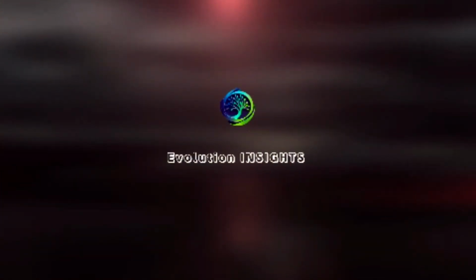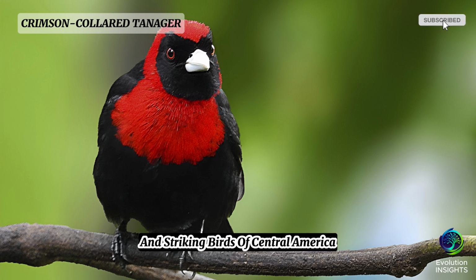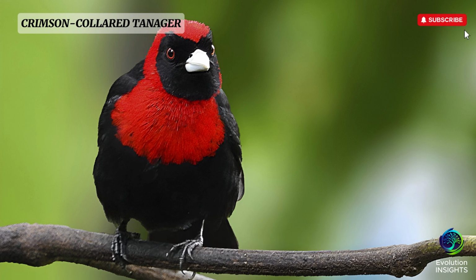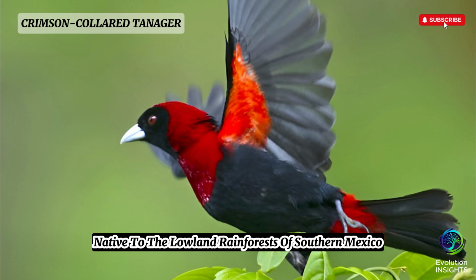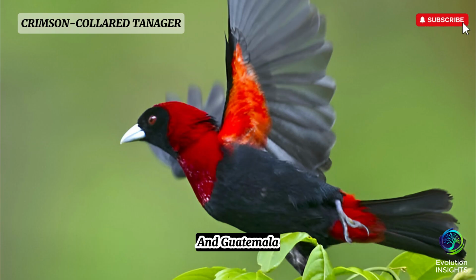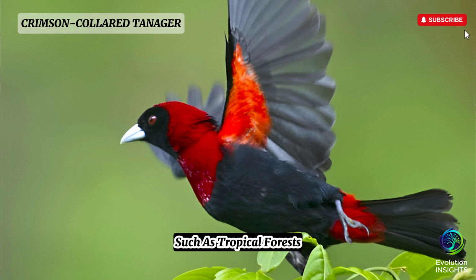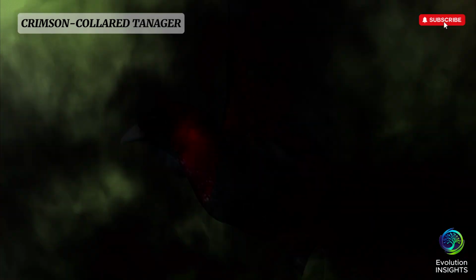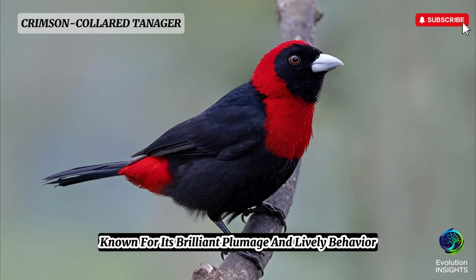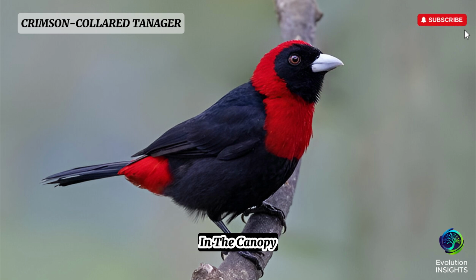Audio Jungle. The crimson-collared tanager, Ramphocelus sanguinolentus, is one of the most vibrantly colored and striking birds of Central America, often regarded as a true jewel of the tropics. Native to the lowland rainforests of southern Mexico and Guatemala, this species thrives in areas with dense vegetation, such as tropical forests, edges, and even shaded coffee plantations. Known for its brilliant plumage and lively behavior, it stands out as a charismatic and eye-catching presence in the canopy.